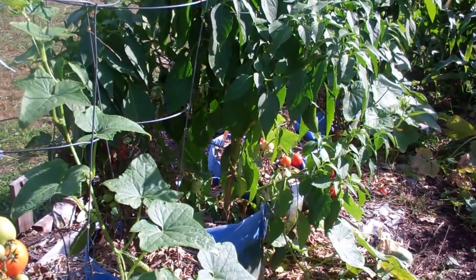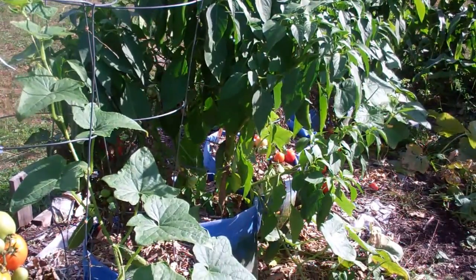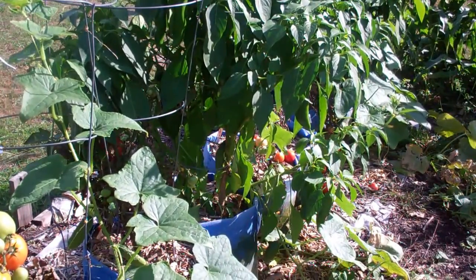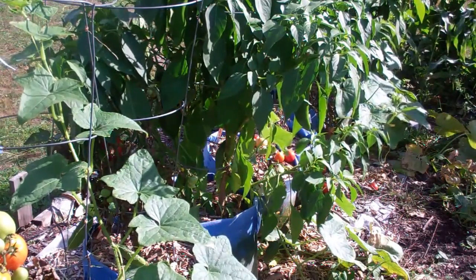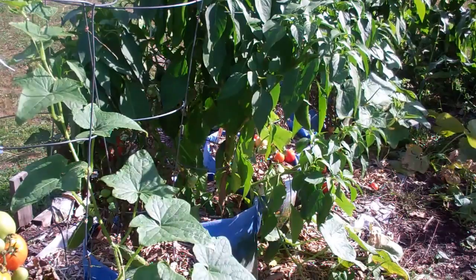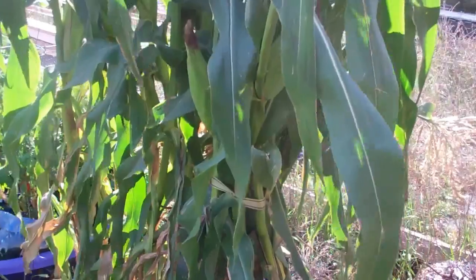This is where I put the 4-inch sewer pipe in the ground. I use the Walmart grow bags on top with the air pruning effects. The plants grow phenomenal and just put out crazy. You gotta try building one of these if you can at all. Check it out. Let's go take a look at the corn.